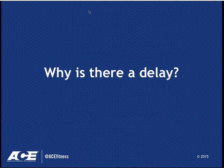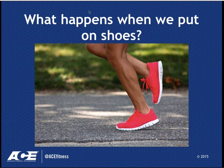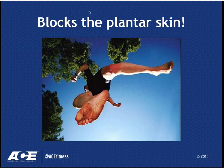So if we look at the first one, why is there a delay? Why do we have a delay in our perception of impact forces? What's happening when we put on our shoes? Right? What is it with the footwear that is blocking our perception? Well, for this, we need to look at the science of the bottom of the foot.